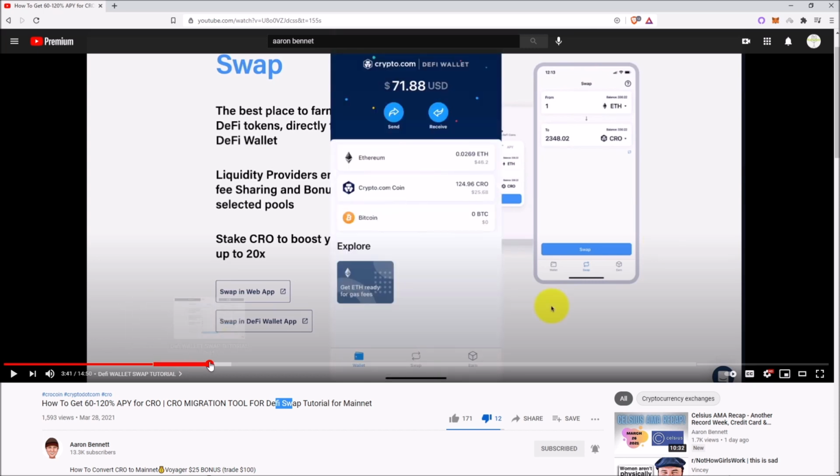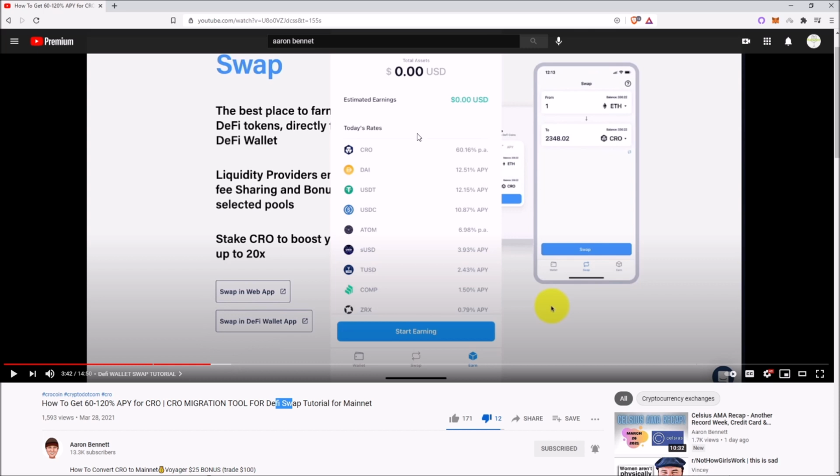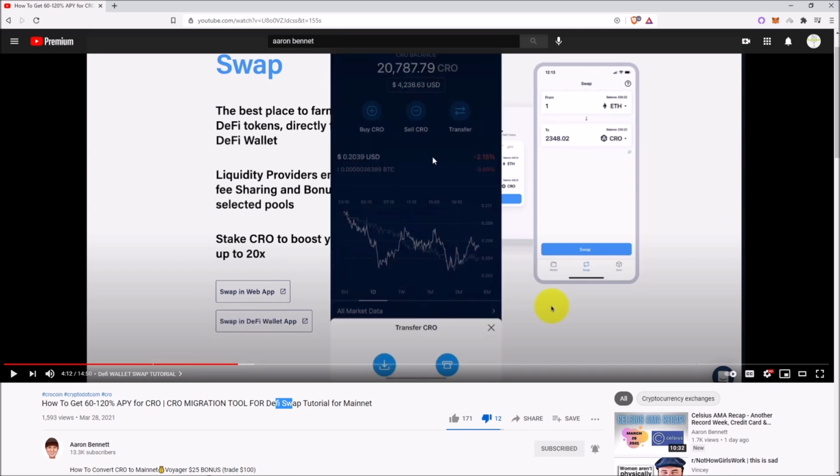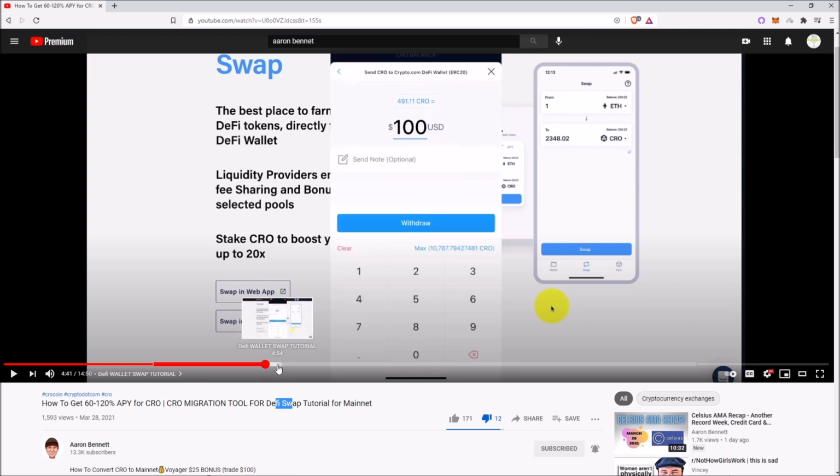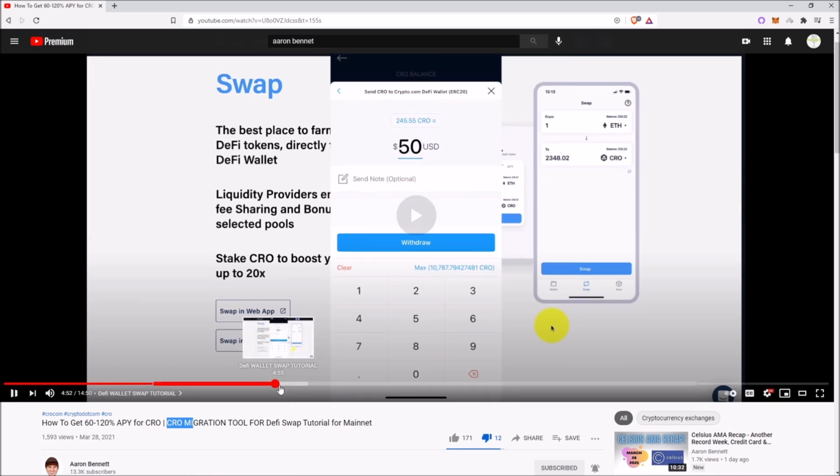He basically explained to click receive and copy the ERC20 CRO address, and then he said if you have any CRO on the app to click transfer CRO and click withdraw, and he said to do ERC20. So as you can see, it sends CRO to crypto.com DeFi wallet ERC20. That is completely incorrect. You do not want to send ERC20. In the tutorial that I made for this CRO migration, you actually want to send CRO to crypto.com's DeFi wallet not on ERC20, but on the CRO chain. So definitely do not send ERC20. That's completely the incorrect way to do it.